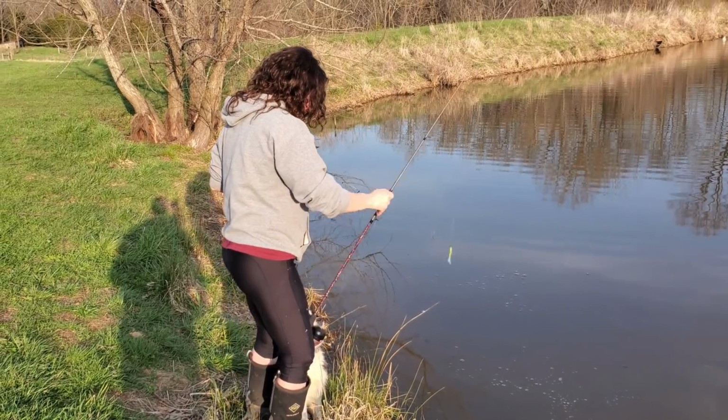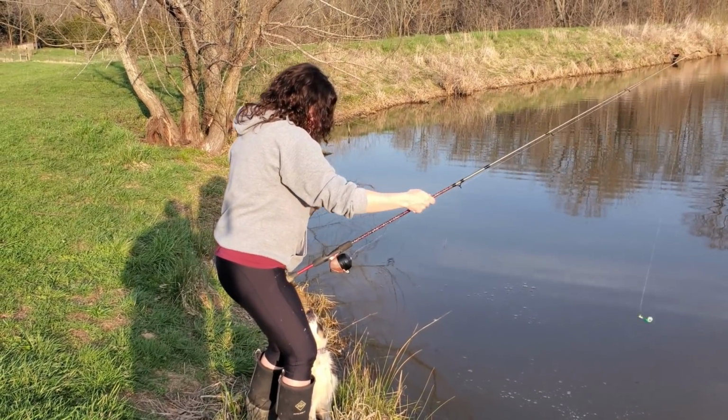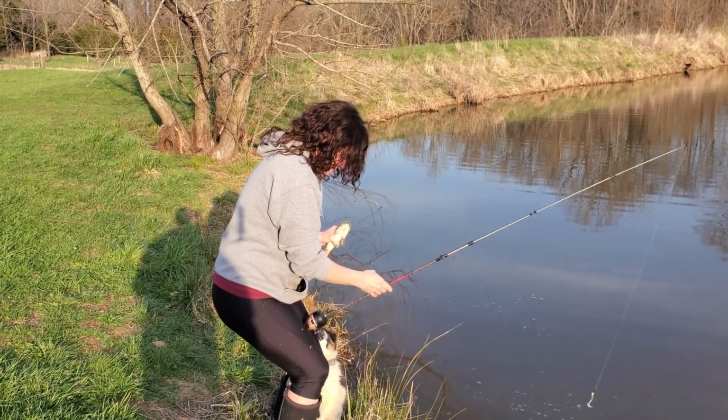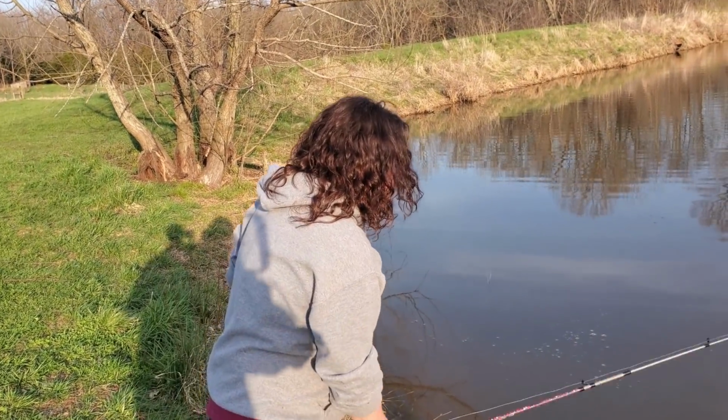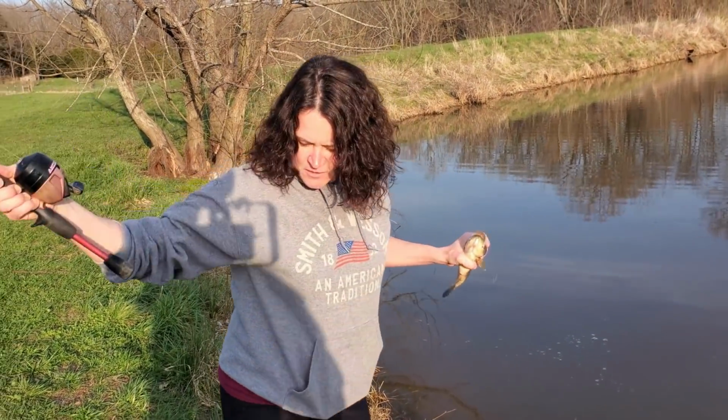All right, that's lucky number 13 right there. That means you've got to catch another one. Watch it, she'll jump up. I know. Give me your pole, I'll reel mine in. They'll jump from my hook too.